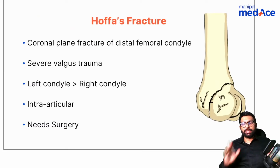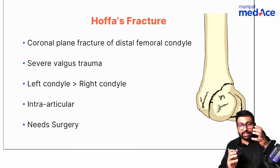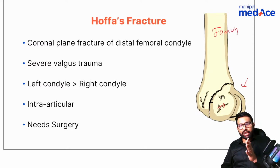Last is Hoffa's fracture, another one you have to remember. In Hoffa's fracture, there's a coronal fracture of only the condyles. It can be either the lateral or medial condyle of the distal femur. This is a femur, this is the distal part of the femur, and these are the condyles, medial and lateral. So there is a coronal fracture of either one or both condyles. That is called Hoffa's fracture.